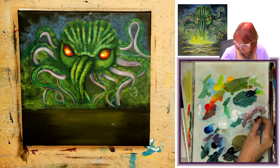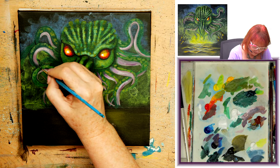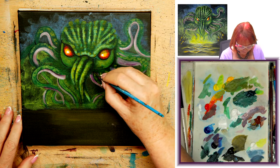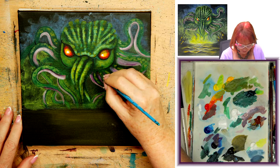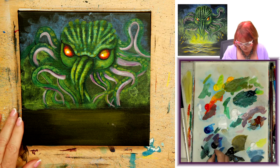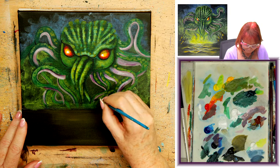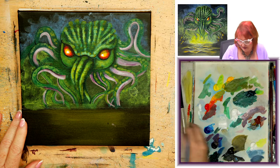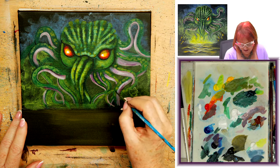Might even come into my under-Cthulhu kind of color here. Make sure that that sort of twists a little bit, back into my black and green. Just running two twisted lines right there. Letting them intersect by running that line into it and then bringing this line around to twist it, I can turn the tentacle that way as well.